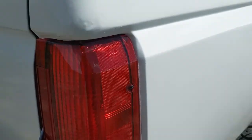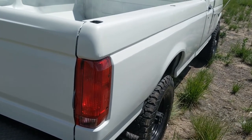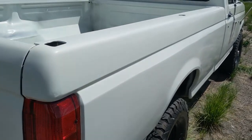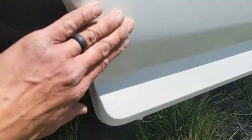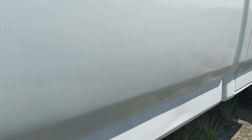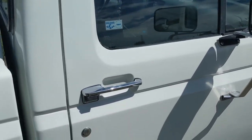Again, it's not perfect, but being that this is single stage, you could buff this out, wet sand it, buff it out, and you might be able to clear some of the imperfections, or then just hit it again. Kind of see right there, it just looks like bad prep work right there. That could get wet sanded. That might need to get filled or sanded back down. Again, you can kind of see if you get closer.